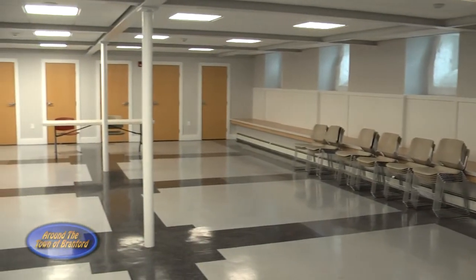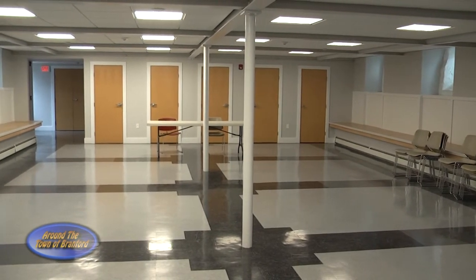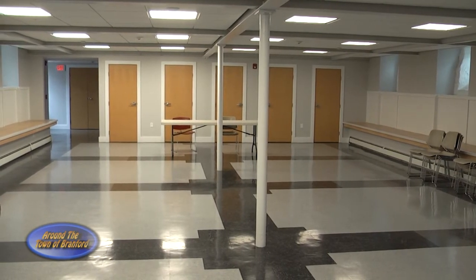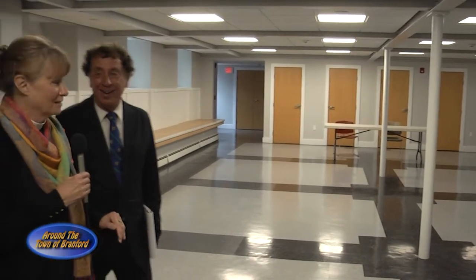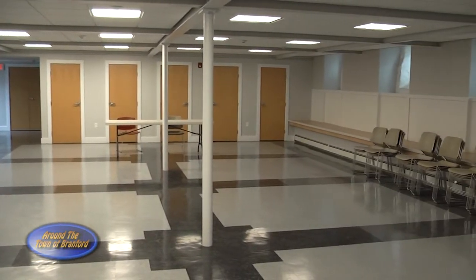But we have created closet space, which all of our groups who use this said was one of their priorities. Then we need storage space, and so we have this sort of tug of war all the time. You know, they need space. We're not a space renting. So anyway, it's a challenge. But we tried to create as much space as possible. The benches along the side go over the water mitigation system, so we made use of that.